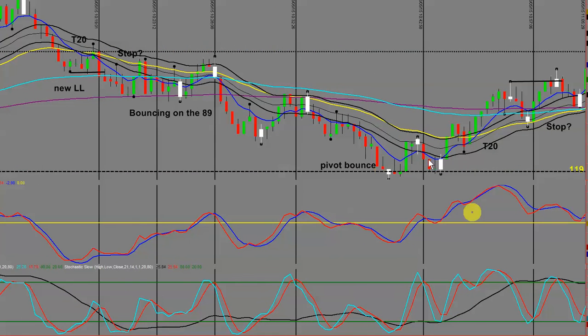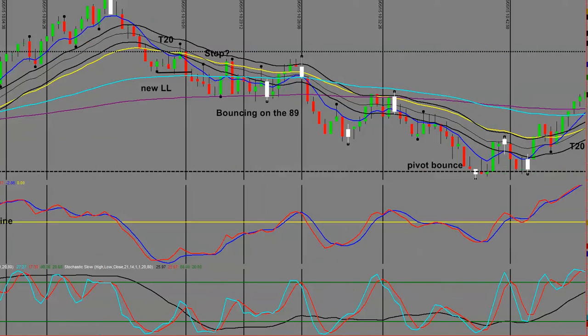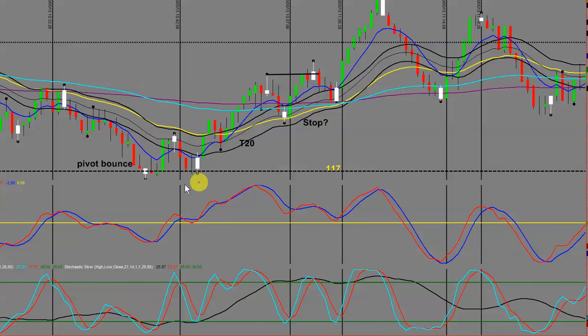And notice then we had our 1, 2, 3, and what's the rule? The rule of 3 is be very cautious after 3 trades in a trend. If we go back over here, we had 1, 2, 3. Be very, very cautious. Your third trade, you want to be ready to pull your stops up. Then down here, what do we have? We have a beautiful pivot bounce.